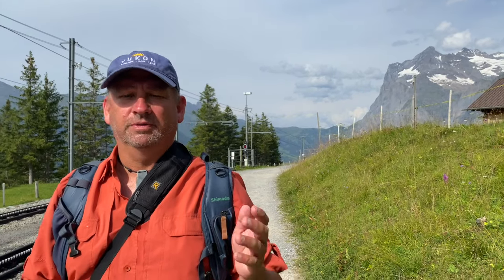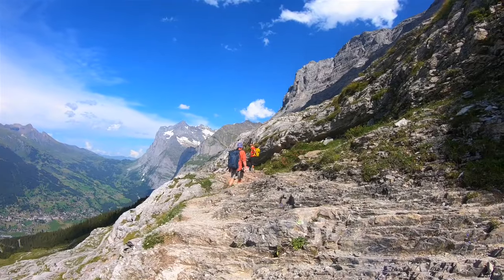Well, that was amazing. We just hiked the Eiger Trail from the top down to the bottom, and it is just one of the best hikes I've ever done. And if you come here to Switzerland, you gotta make sure you do at least the Eiger Trail while you're here.